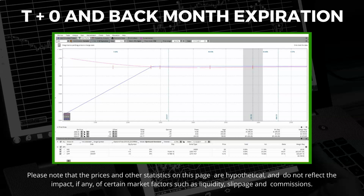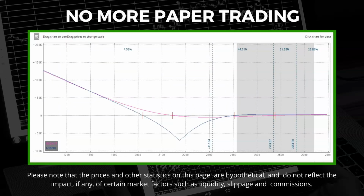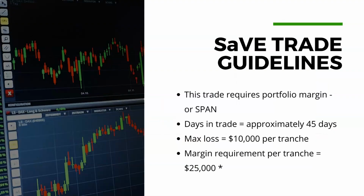So now I had to focus on how to adjust the trade. But I learned a great deal about it. So now it was time to go from paper trading to live trading. So I started live trading this for about a year before I really started talking about it to anyone. And so now let's go through the guidelines of what this trade is, how you put it on, how you manage it, and how you exit the trade.